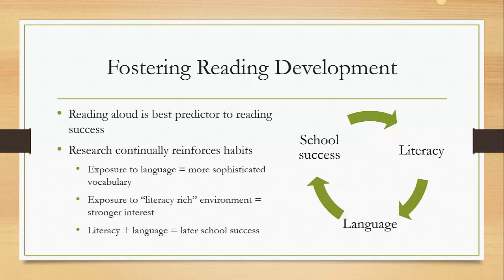So one of the big activities that we've been working on over the course of Module 9 and now into Module 10 has to do with developing children's ability to read through choosing good children's books and then offering engaging opportunities to read with others. Reading aloud is actually one of the best predictors that we know of to reading success, and this is all based on several decades worth of research.